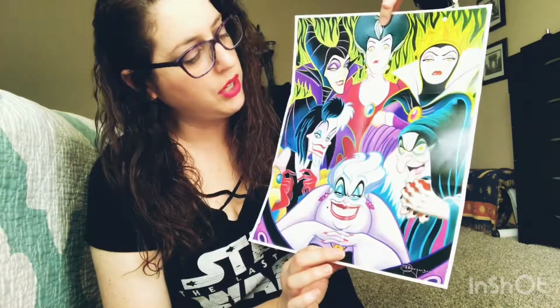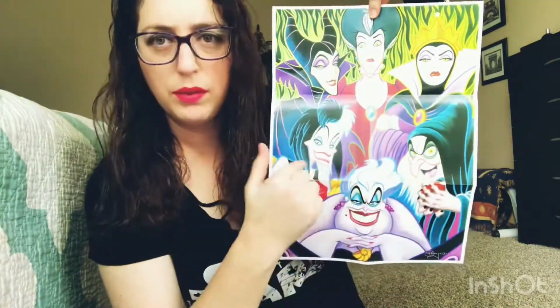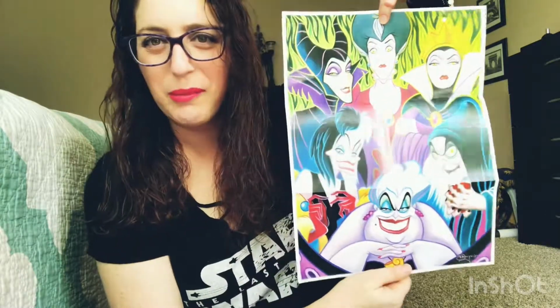Love these women. You know what though? Does anyone know if there's a way to get creases out of folded posters? Because I would really like to frame this either for my daughter's room or for mine.